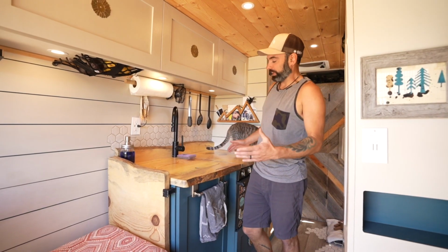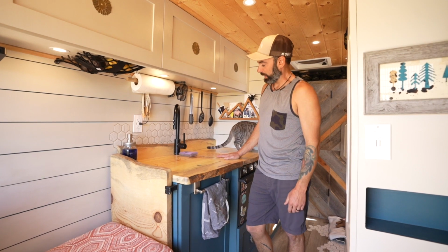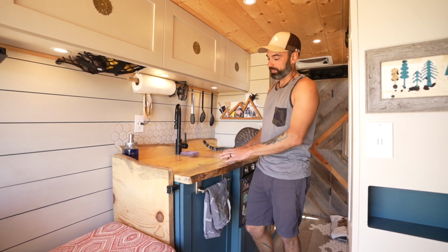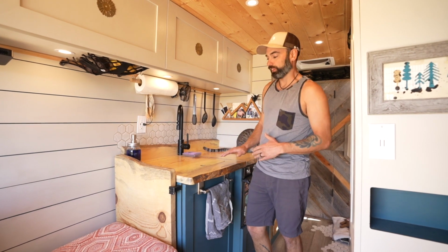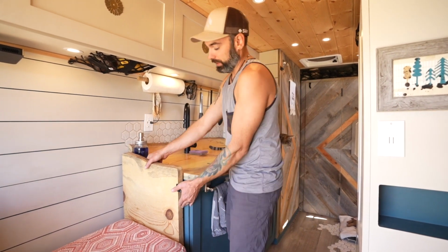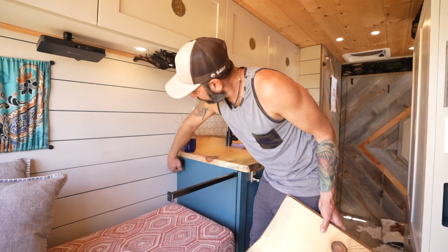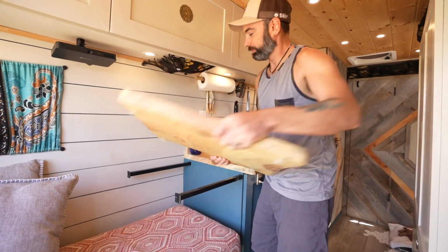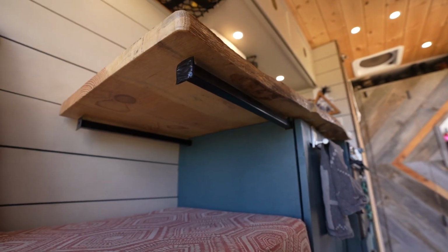So this is our kitchen area. We bought a 6-foot slab of beetle kill pine and felt really bad wasting it, just using it for the necessary pieces, so we decided to come up with a few ways to use the rest of the countertop. So we came up with this. It uses a couple old canopy legs just to hold this, which adds a nice area for food prep.